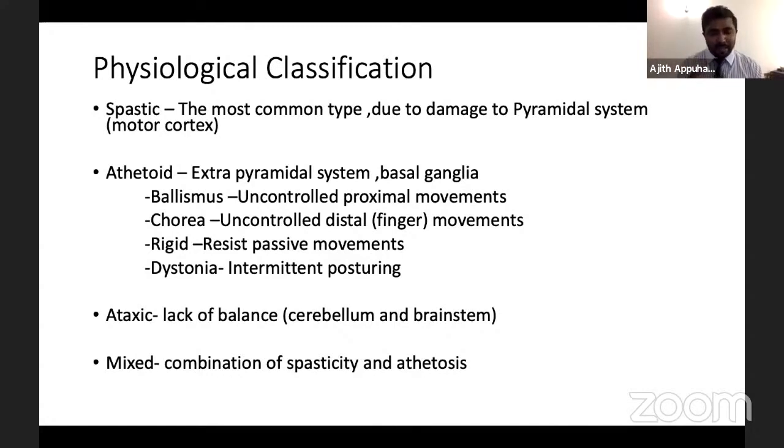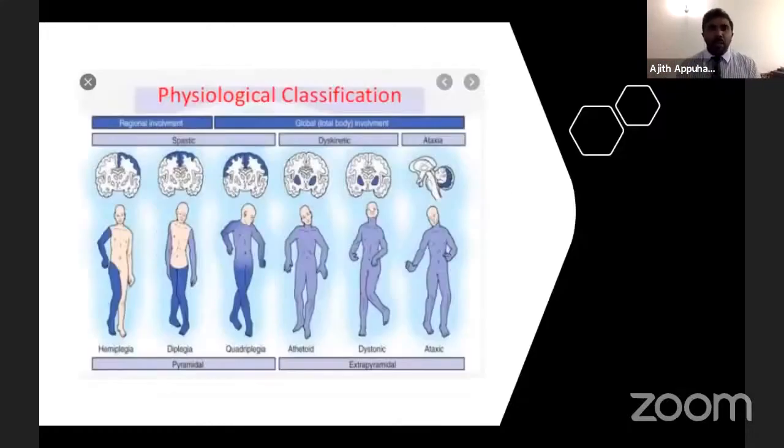Then dyskinetic, that means athetoid, which is due to extrapyramidal lesions, the basal ganglia. It also has a wide range of presentations: ballismus, chorea, rigidity and dystonia. Then ataxic. Ataxia is again extrapyramidal, involving the cerebellum and the brainstem region. They lose balance. When both pyramidal and extrapyramidal systems are involved, they present as a mixed picture, a combination of spastic and ataxic. This is the physiological classification: spastic, dyskinetic, and ataxic.